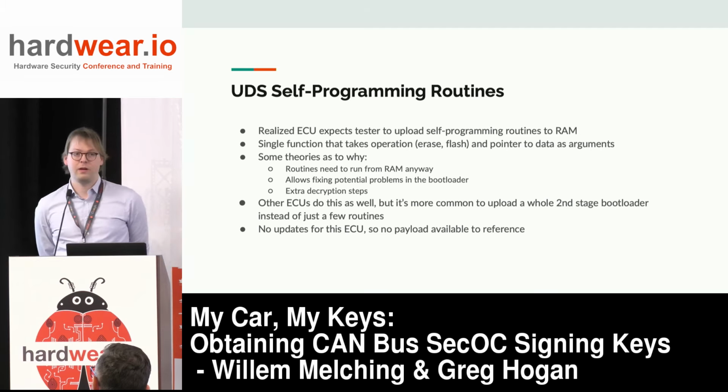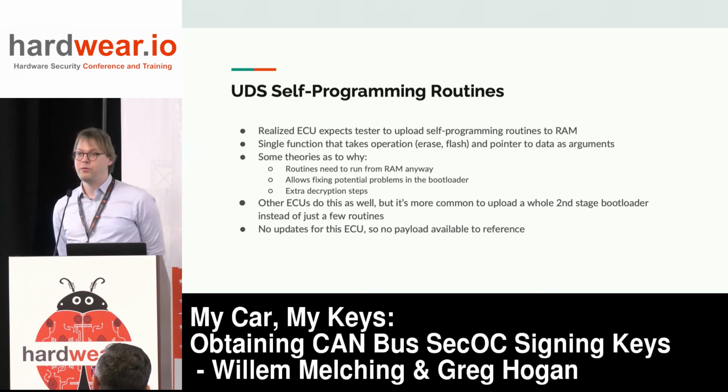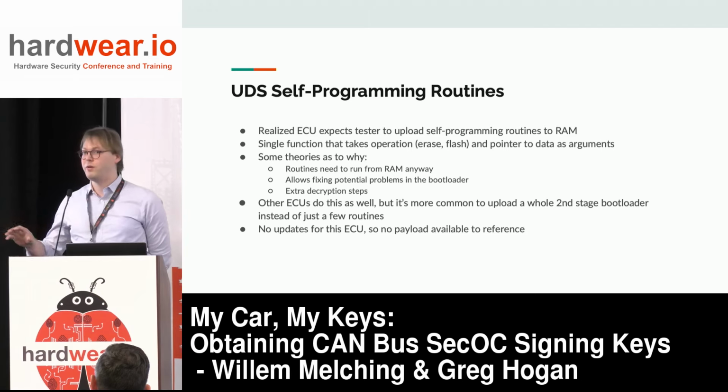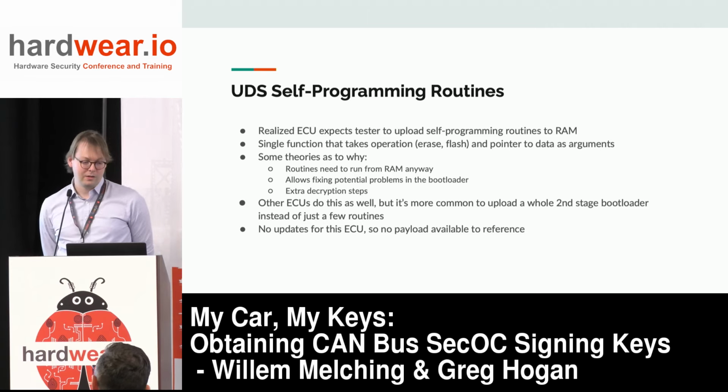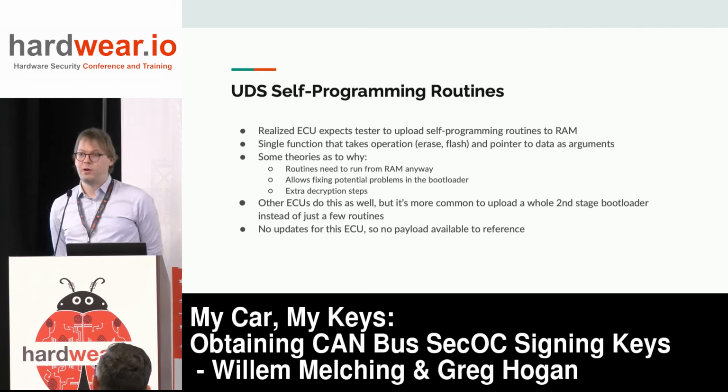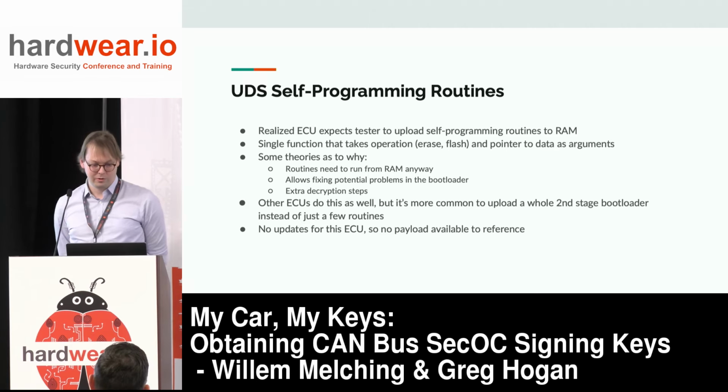So yeah, what it probably expects is for you to upload some flashing routines when you actually want to update the ECU. The ECU bootloader itself doesn't contain any code handling flash operations. I'm not exactly sure why they do this, but usually these flashing routines need to run from RAM anyway, so they don't need to relocate them this way. Maybe they were worried about potential bugs in this flashing implementation, so they wanted to be flexible.